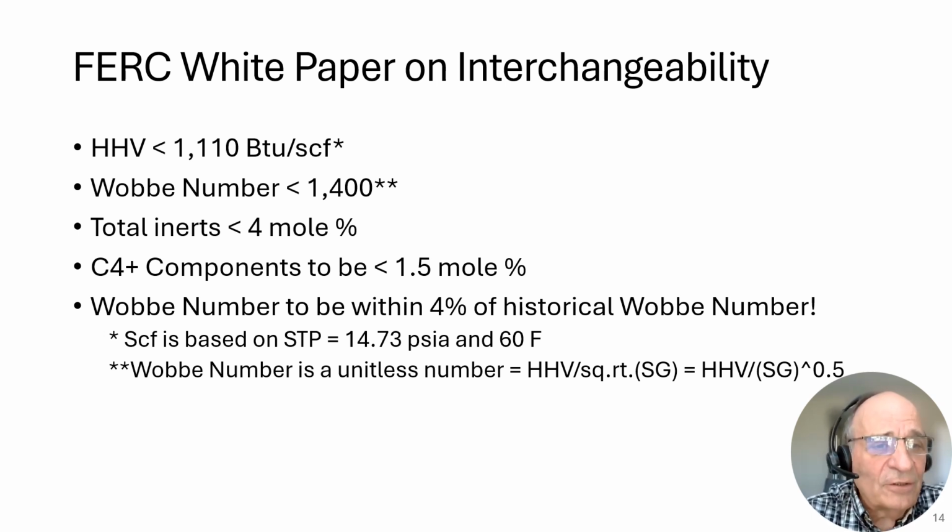Some of the guidelines for interchangeability are as shown here. The higher heating value of the gas should be below 1,110 BTU per standard cubic foot. We'll define what a standard cubic foot is. The Wobbe number must be below 1,400, and that's a unitless value. Inerts must be below 4%. C4 plus components must be less than 1.5%. And when I talk about percentages, these are all mole percentages, not mass percentages.